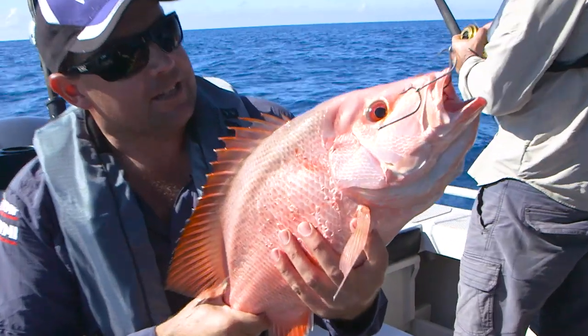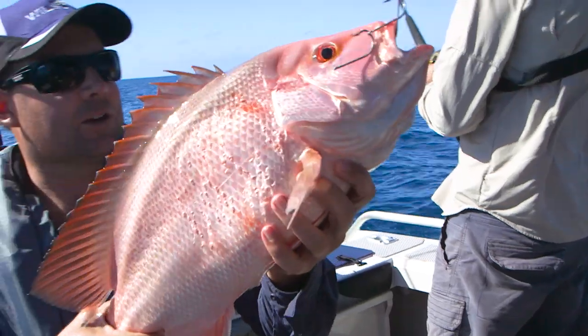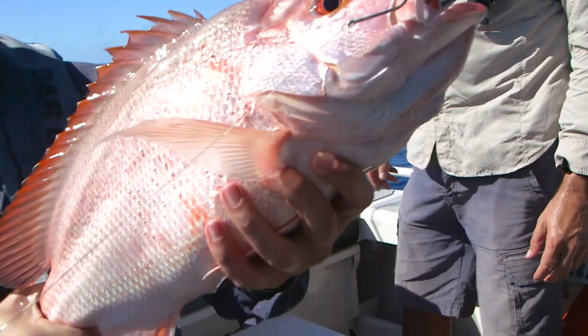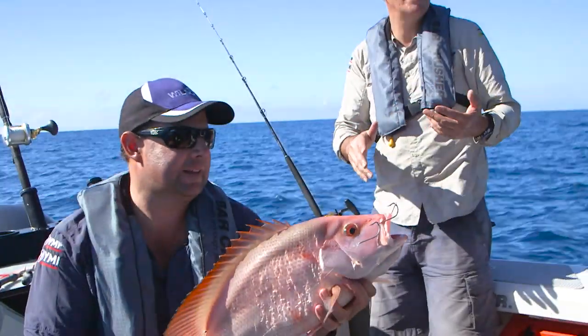Yes. That is a new species. And a pretty Brownie fish. Most importantly, is that a good eating fish? They are a great eating fish. Only need to be 40 centimetres. Yeah, well, easily 40.